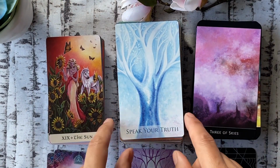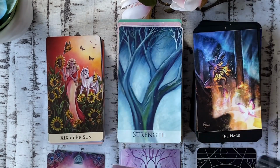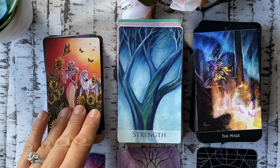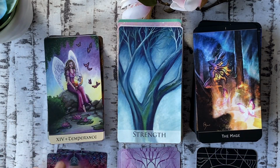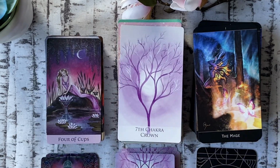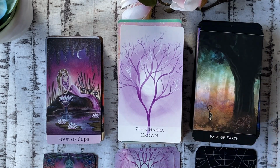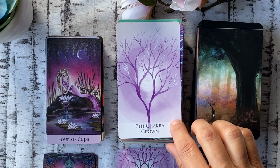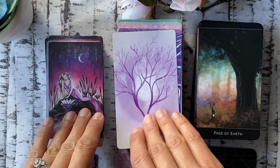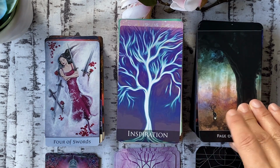I kind of go back and forth between wanting to keep it and wanting to rehome it. I think it is definitely one of those decks that makes me feel like it helps me relive that first fledgling year getting into tarot and how much it supported me then.